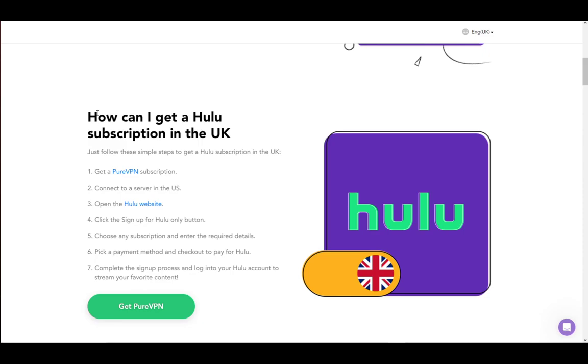You select a server from the United States, which has a lot of servers, so you won't have any problems with that. Select a server from the United States, then connect to the website, and as you can see here, just sign up for Hulu like you would anywhere else. And whenever you want to watch Hulu, just start up your VPN and you can use Hulu just like anybody from the US. And yeah, that's pretty much it.